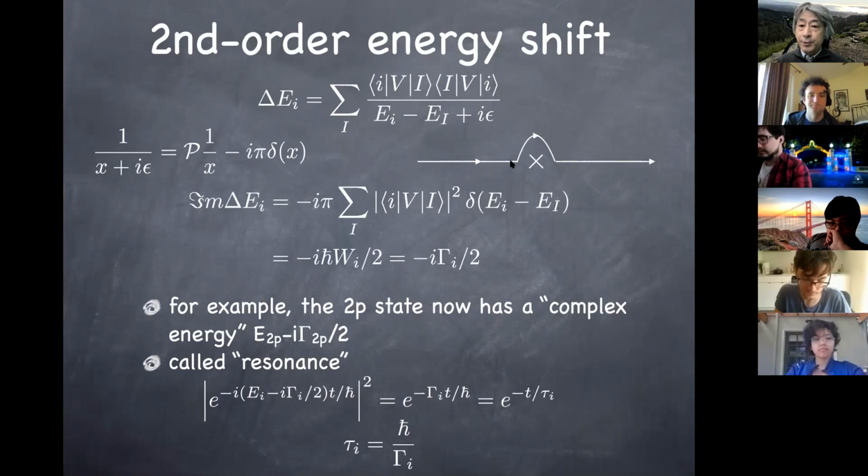And using this semicircle, you obtain this imaginary part in the energy shift. And that exactly turns out to be the inverse lifetime of this excited state. So the 2p state of the hydrogen atom, therefore, has a complex energy now. The real part is just the energy itself, but the imaginary part is the inverse lifetime over two. So that's the imaginary part.